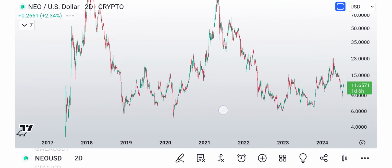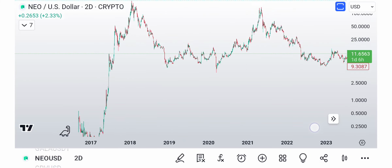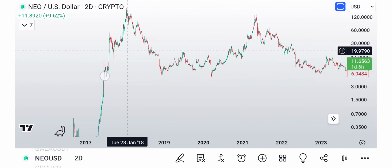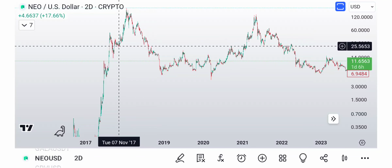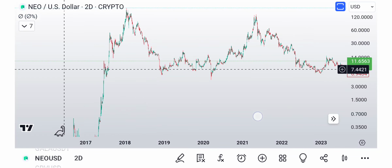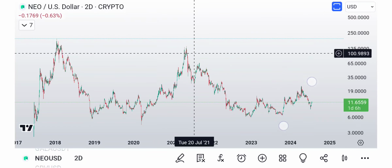Neo, I remember trading Neo a long time ago, really back when it first came out. I haven't looked at the chart in a long time. It also did not go into an expansion phase.